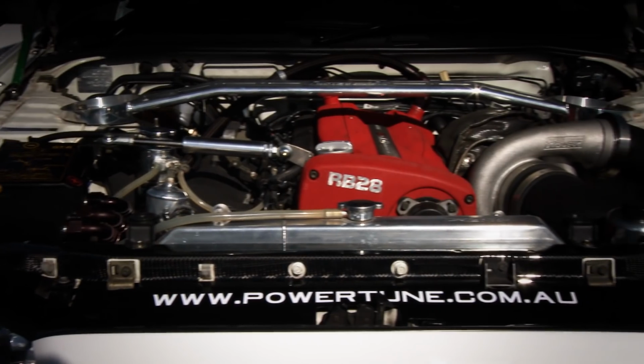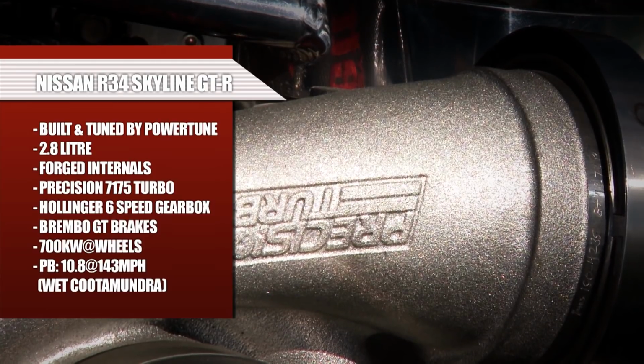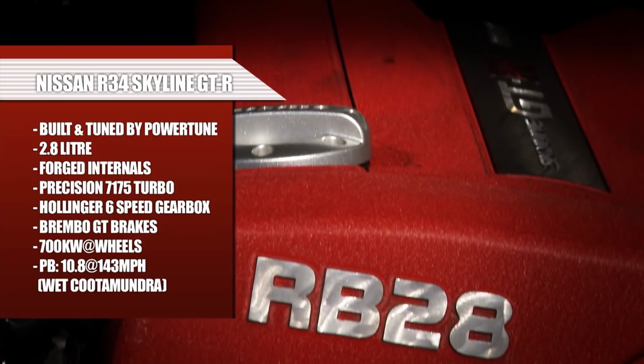I guess I want to try to get the fastest GTR slip. I don't really mind about the drag battle, but whatever comes, comes. The car's performing pretty well. We haven't changed anything really, besides putting on a rear diffuser.